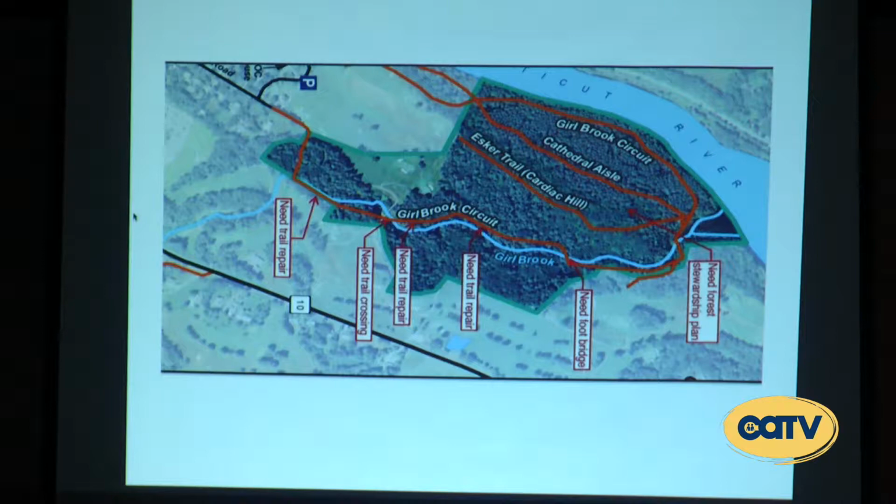What's been in recent history has been, for one thing, the town gave a lot of permits to build in the upper Girl Brook watershed outside the park. And that meant, over time, more roofs, more driveways, paving of Lot A over in that neighborhood, and the 2002 redesign of the golf course. The sort of cumulative effect of the development in the upper watershed and the 2002 redesign really posed an enormous problem for the park.